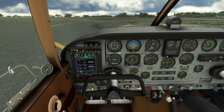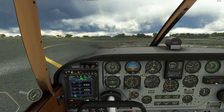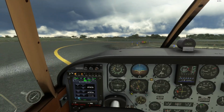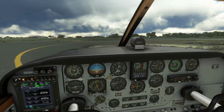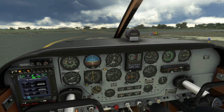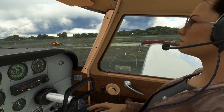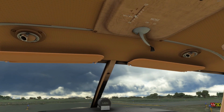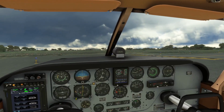Right, so fuel pumps go on, strobe lights go on, landing lights go on, depart right. Actual landing lights can still be off. Trim. Neutral.